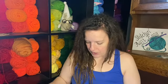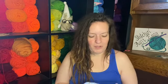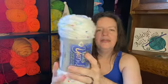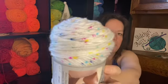Then as far as I Love This Yarns go, like I mentioned, these don't have as much. These are 252 yards, 142 grams, 5 ounces, also a 4-weight. This is the color Fruit Salad. I've seen this one a few times, but it reminds me of confetti cake. I always think it's really pretty, and I feel like a hat would be really pretty.